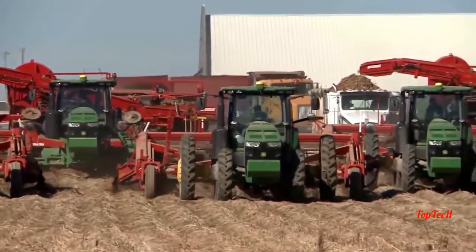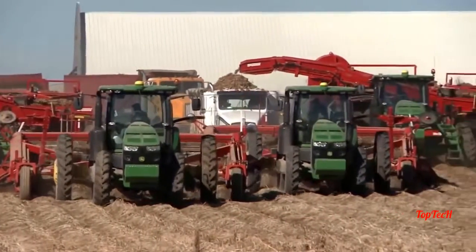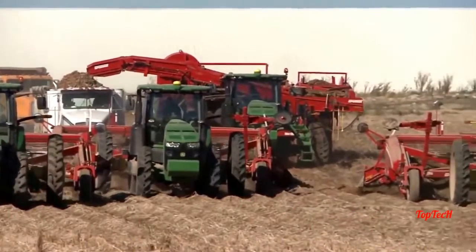It's a competitive environment we're in with potatoes, and you have to cut costs and increase efficiency wherever you can.